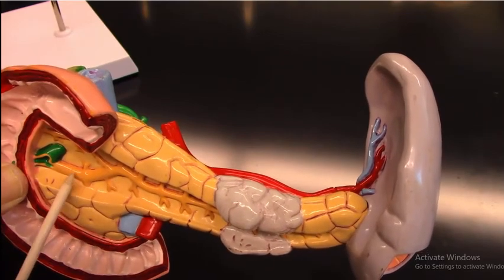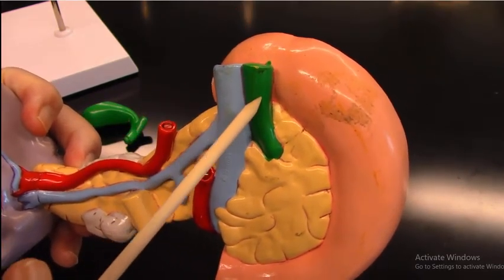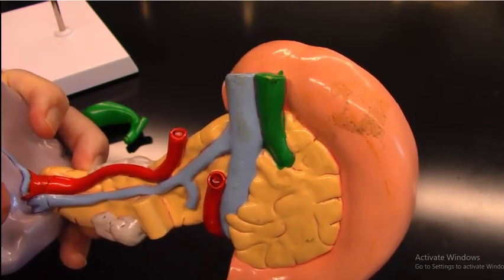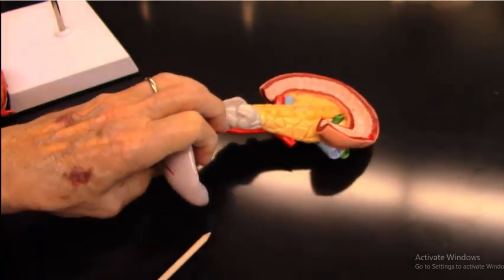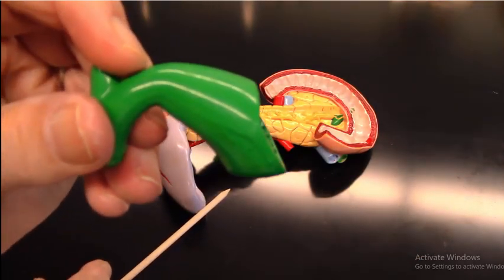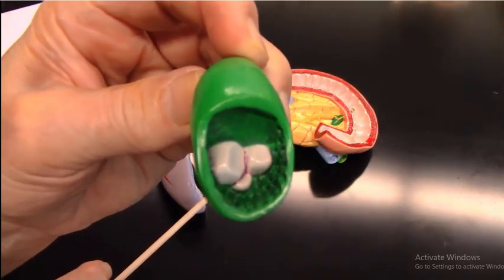Pancreatic duct carrying enzymes into the duodenum to help with the digestion of food. Here's the bile duct going into the duodenum, actually this way, and that will emulsify the fats that are in the duodenum. And then finally this little thing is the gallbladder, and it stores and enriches the bile, and if it does its job too well, it can make gallstones.